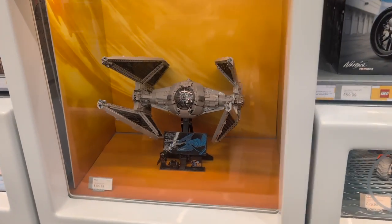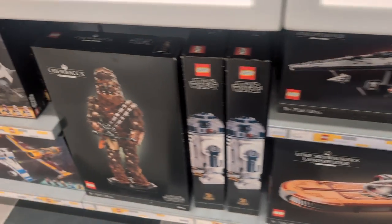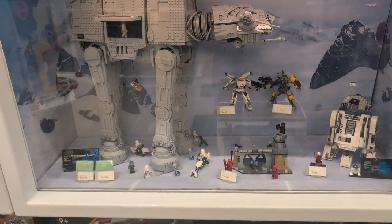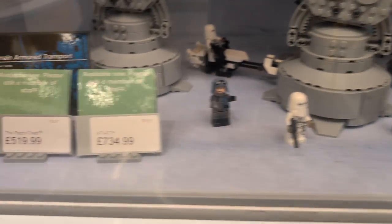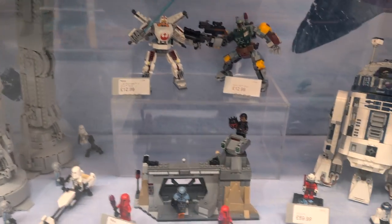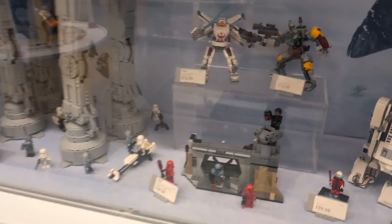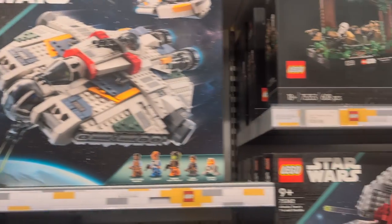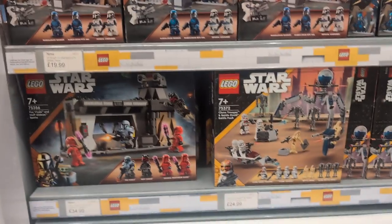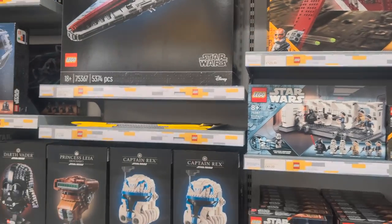So for anyone that's interested in these, then we get into one of my bits, the Tide Scepter UCS, the Ahsoka's clones, the speeder chase for Grogu. And I like this little display here with the AT-AT and the R2-D2 with the anniversary figures and the snowtroopers around the base there. That's quite a nice display. The lovely mechs and Darth Malak there, of course, and Moff Gideon's battle with Paz Vizsla. You've got the Ghost there, which has just been on offer, I've seen, because I'm recording this a bit late. Ahsoka's shuttle, all the usual Star Wars sets you would expect to see in a Lego store.